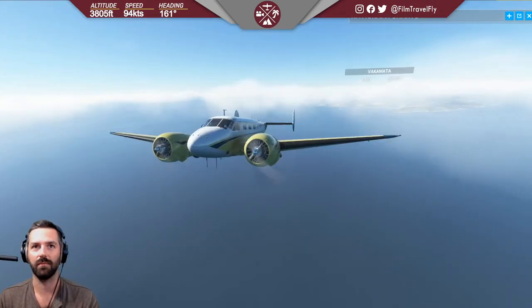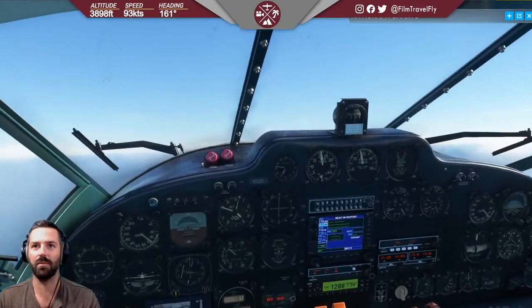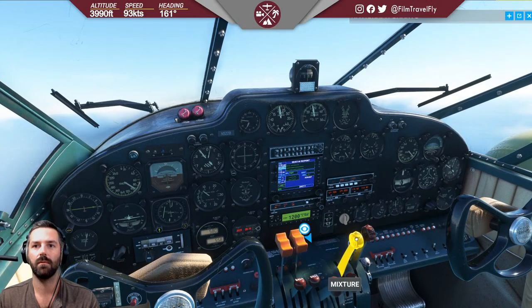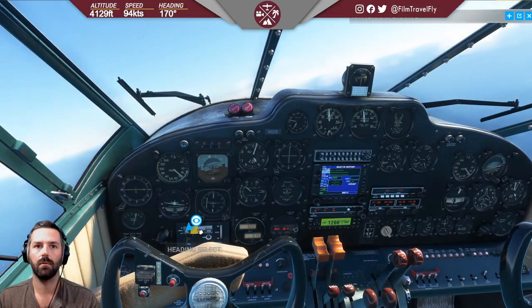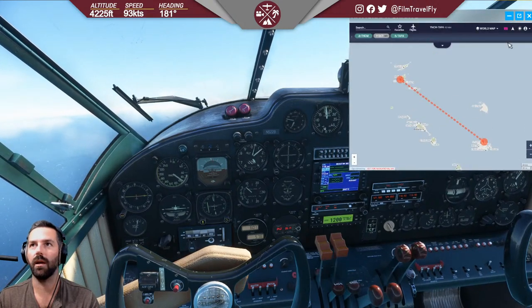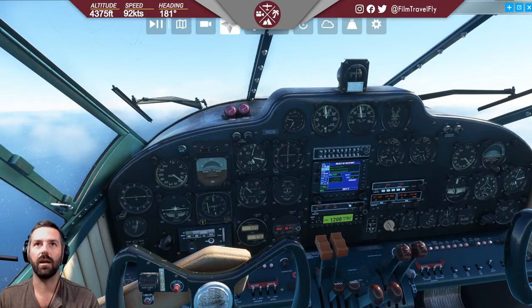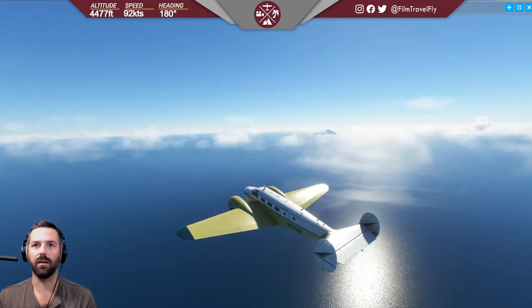Let's check out some of these views. Such a gorgeous airplane. Let's come back on our mixture a little more. And are we heading the right way? Now we need to turn a little more to the left. We've got a nice little leg here that we're going to be running.